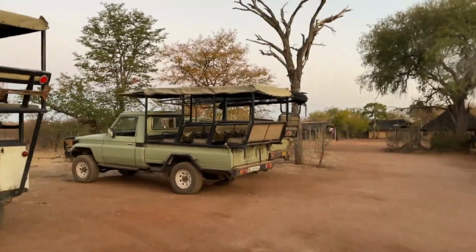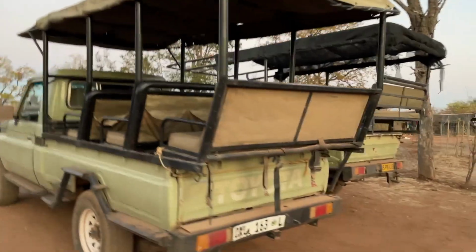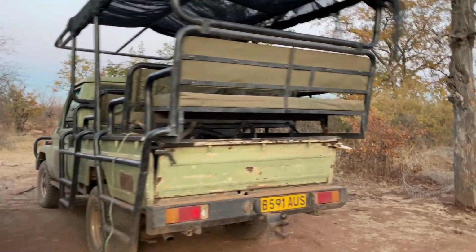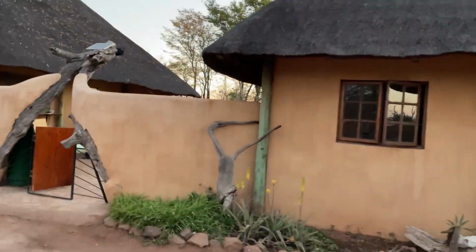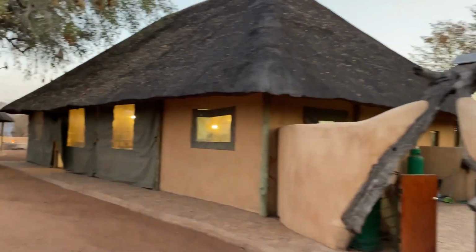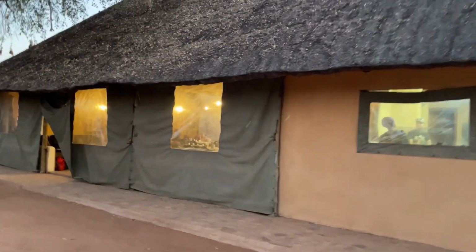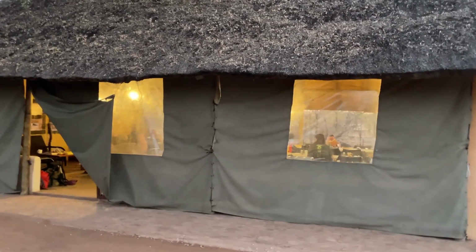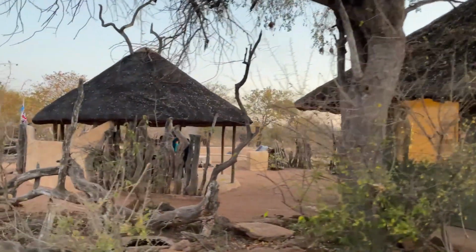Yeah, so these are the four-wheel drive vehicles, absolutely fantastic. And we've been storing all our tools in the back here. That's where we've been going out and doing various different conservation projects. That's the main cooking area. And this is the central hut. So we've had breakfast, lunch and dinner in there. There's a nice campfire circle.